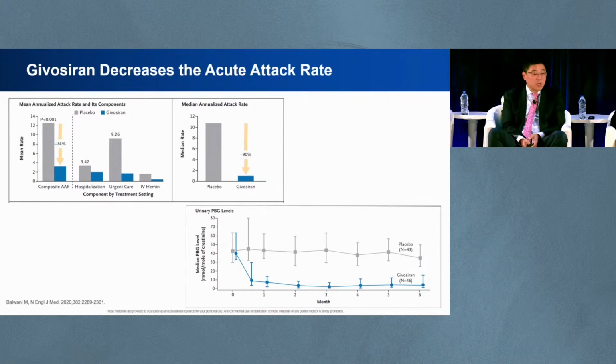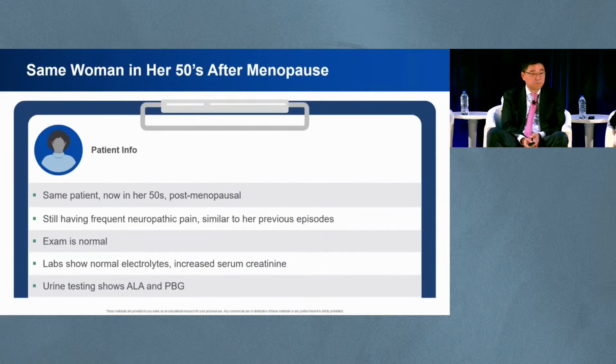And in the graph below, you can see that it very rapidly lowers both, in this case showing PBG, but ALA as well, that it corrects the biochemical defect.